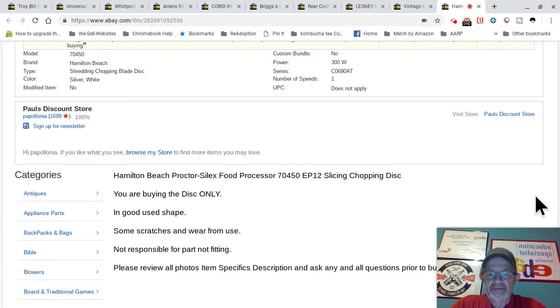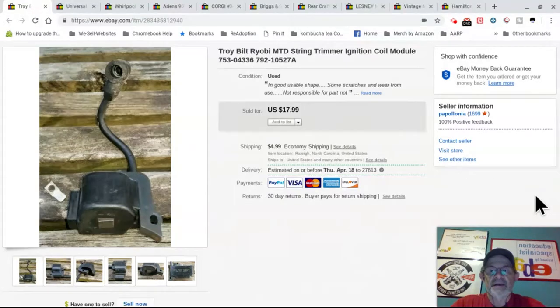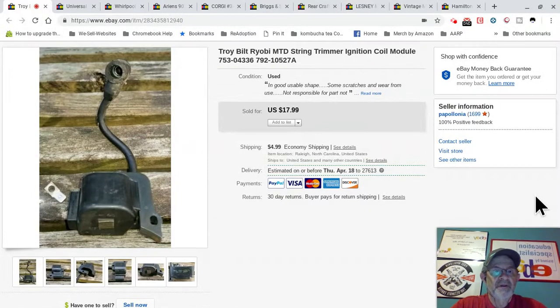So let's go on to the next item. I just sold this today. This is a coil or a magneto ignition coil, whatever you want to call it, out of a Troy-Bilt weed whacker. These don't sell like they used to because I think they're just old at this point. It did work. I tested it out. I try and test all my parts out if I can. If I can't, I just take a gamble sometimes and just sell them. I really don't like doing that. I figured I should take the return and be done with it, but I know this one works.